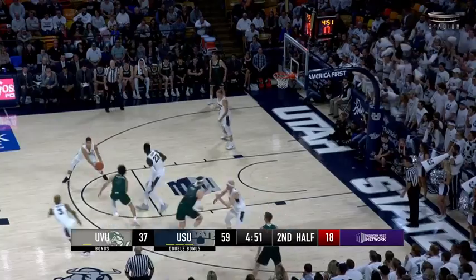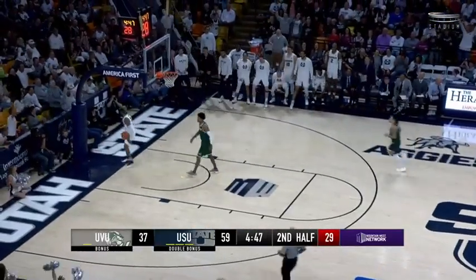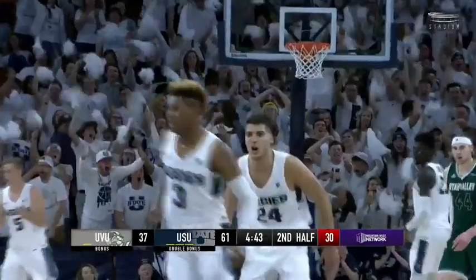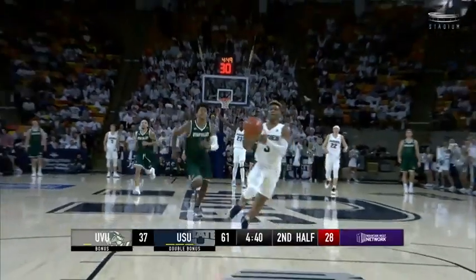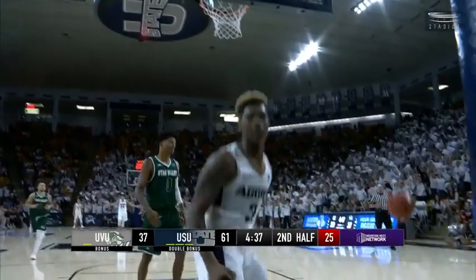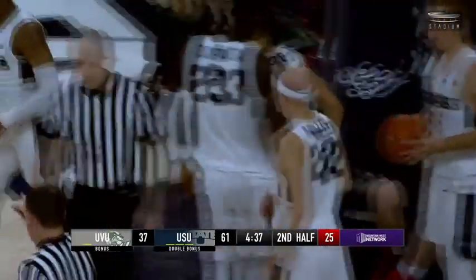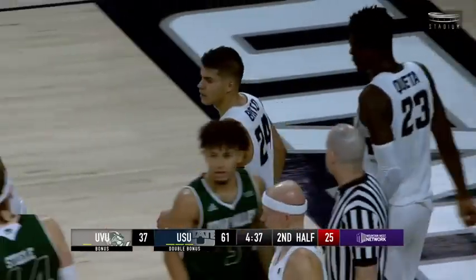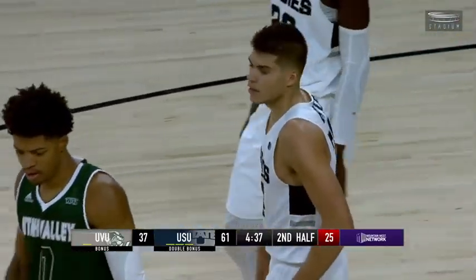Now, this is already a tough enough place to play. Steal by Knight. Diogo Brito throws down to Knight, who jams it with the right hand. Diogo Brito with a terrific pass. Knight poked it loose, and the Aggies continue the storm. Now the other side, Isaiah White throws it up. He's fouled, and it is a 24-point lead, a 14-0 run. The foul is on Brito.